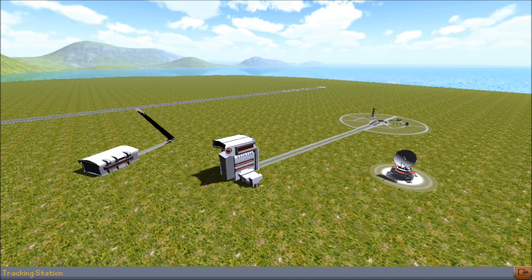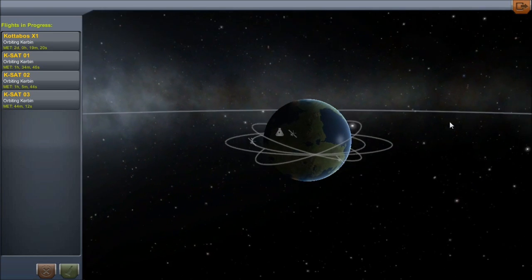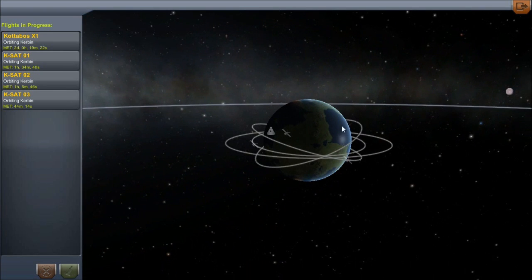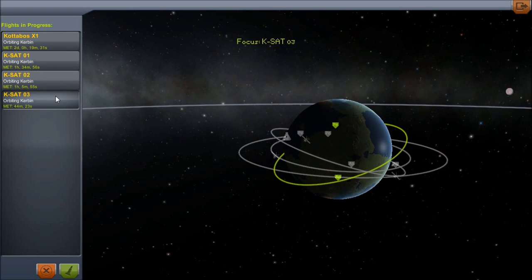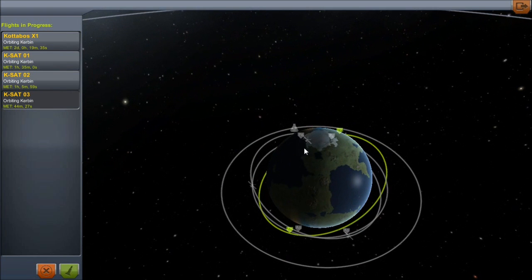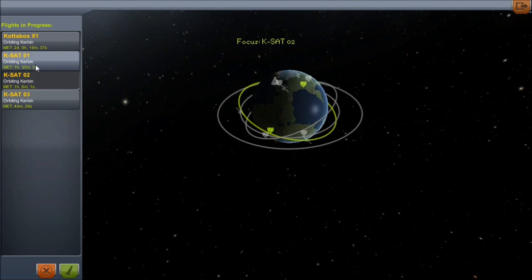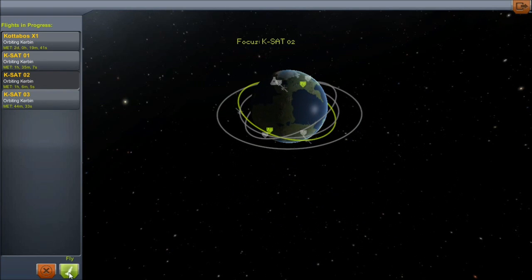But first, as you know, last episode we put up our first satellite, and I spent a little time afterwards putting up two more. As you can see, we have KSAT-1 that we put up into orbit last episode. KSAT-2 and 3 I put up afterwards. Now if we go to which one of these is in the sun at the moment? That one. Let's go look at KSAT-2.